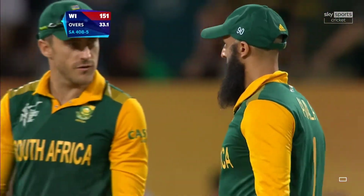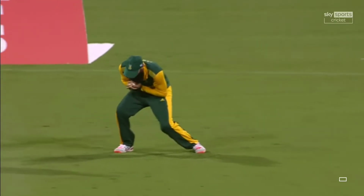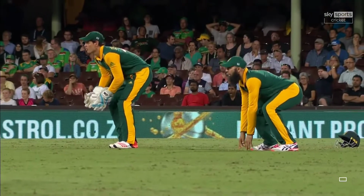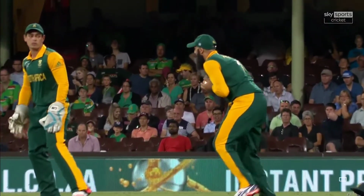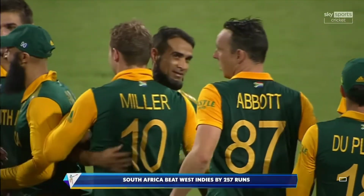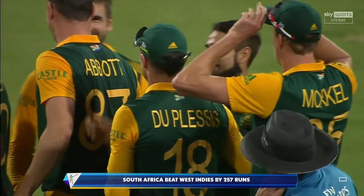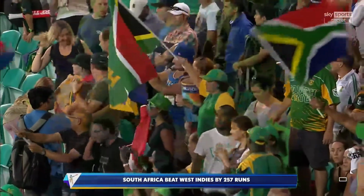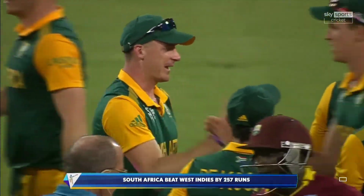Starting with Hashim Amla and his partnership with Faf du Plessis. Yeah, we have a look at this delivery. Oh, there's no way any number 11 can get out of the way of that. It's come at him at just over 140 kilometers, straight at his chest, caught at first by Amla. What a performance. South Africa winning by 257 runs, the largest margin ever in World Cups, have bounced back in the best possible way after the disappointing margin of loss to India.